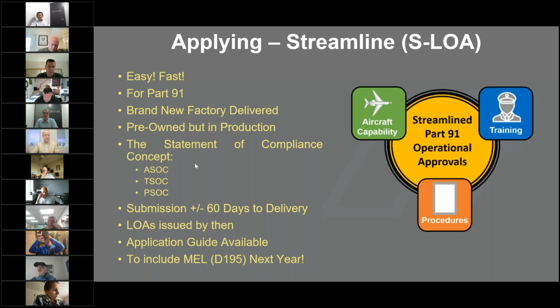First of all, you just have to consider it as an easier, faster way to get your LOAs. Now, who's eligible for this? When the program rolled out about 3 years ago, with the first beta candidates, it was originally only for Part 91 brand new factory delivered aircraft. And just seeing some names on the call here, I know some of you, we've worked with you on getting that done. So hopefully you've seen how successful it's been. But over the past few months, we've shifted to also include pre-owned aircraft that are still in production. Let me clarify that.